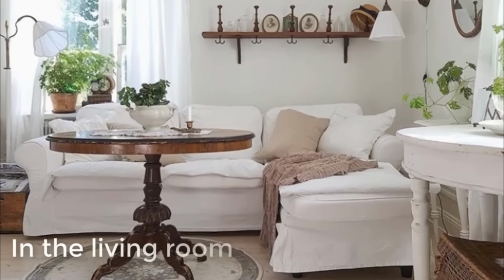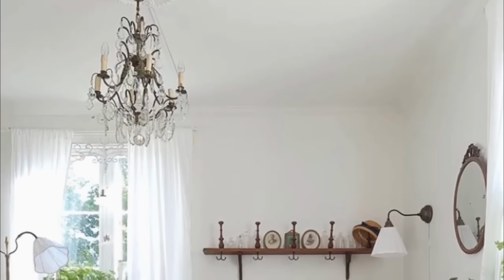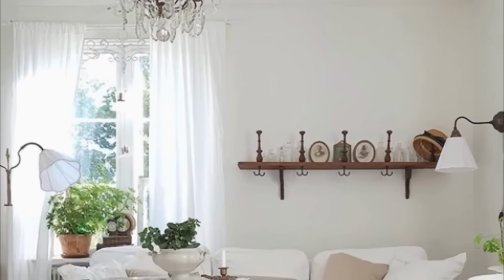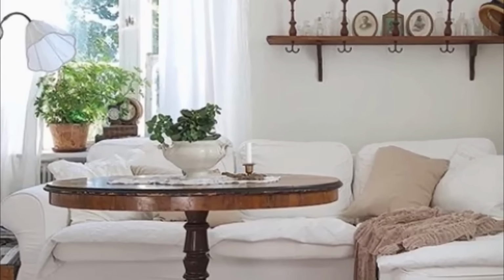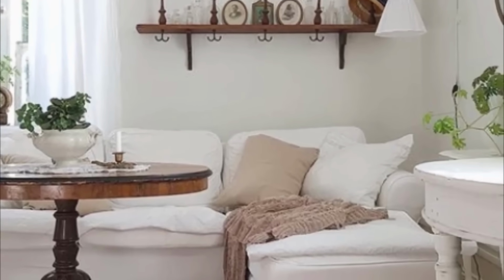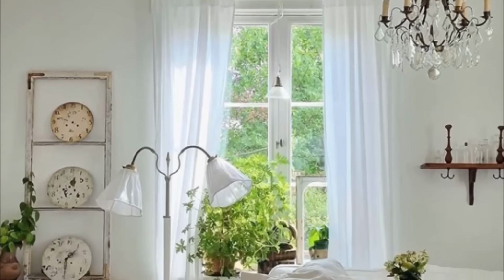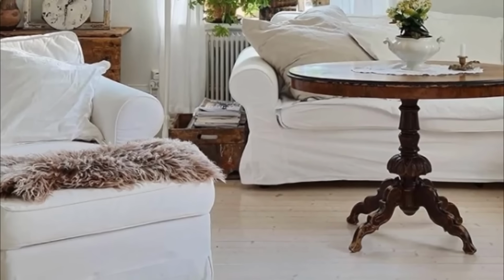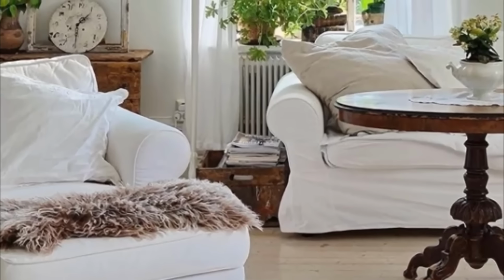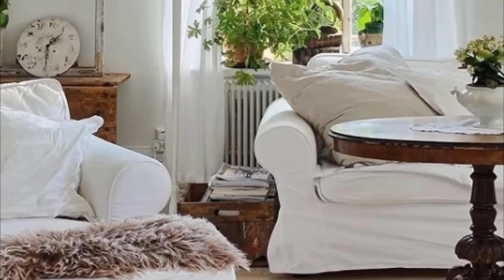Welcome to the house of Therese Bergqvist. In the living room, a collection of watches or a solid wood table are vintage elements that give character to a white room, a base to start decorating and personalizing a space, starting with a good choice of each piece of furniture. The furniture does not have to belong to the same category. Which piece of furniture would you like? A chic sofa with a simple and stylish design.